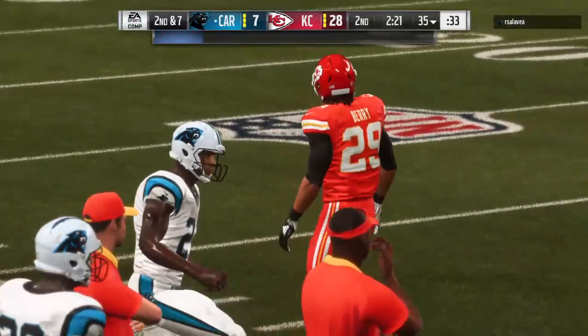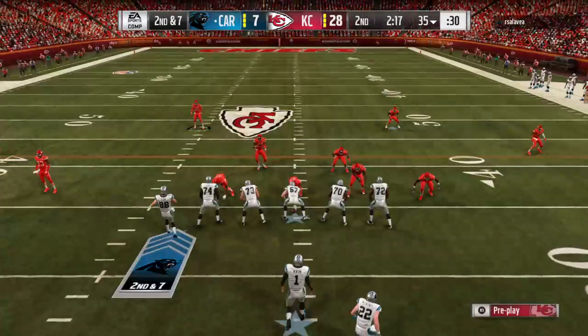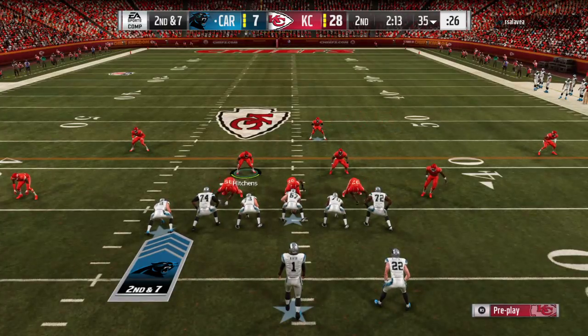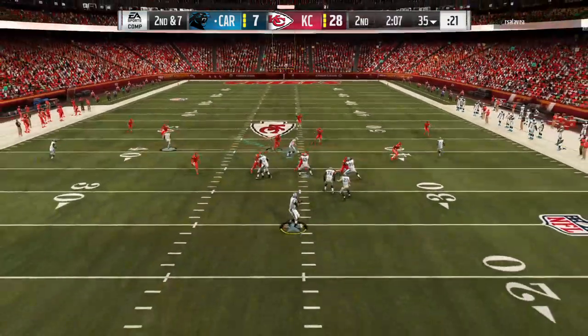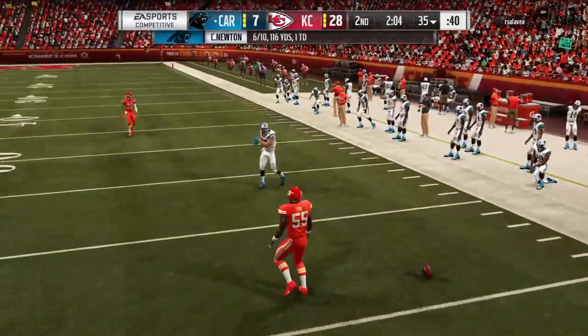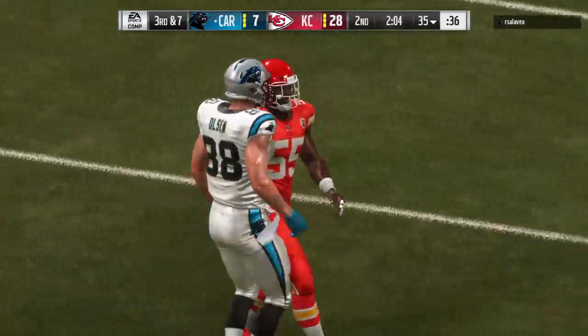Call it a gain of 3. And it's a 2nd down. They don't need to run another play here before the 2-minute warning. Let's see if they do it anyway. On second down, here's Newton. And that is incomplete here. Greg Olsen was the intended target, and it's third down.